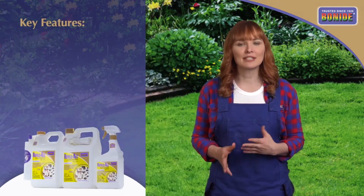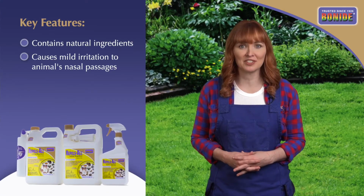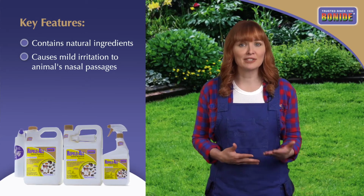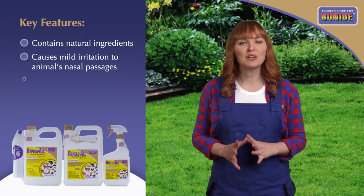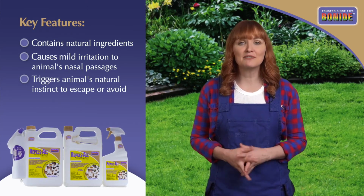This unique blend contains natural ingredients which cause a mild irritation to the animal's nasal passages. And when an animal touches, tastes, or smells Repels All, it triggers their natural instinct to escape or avoid, and the animal may simply leave the area.